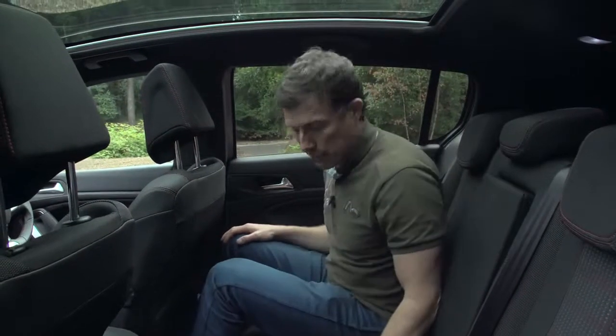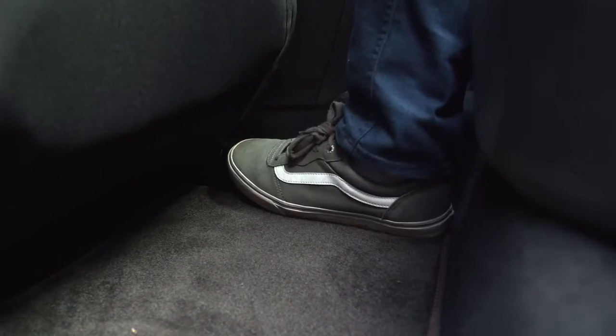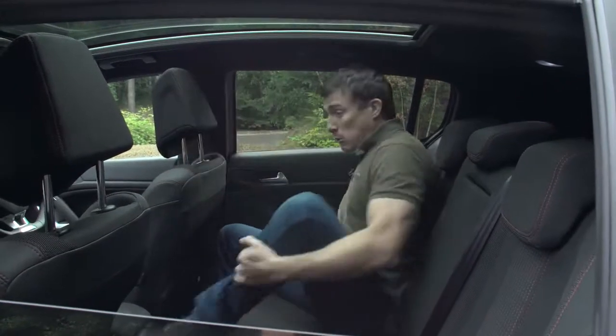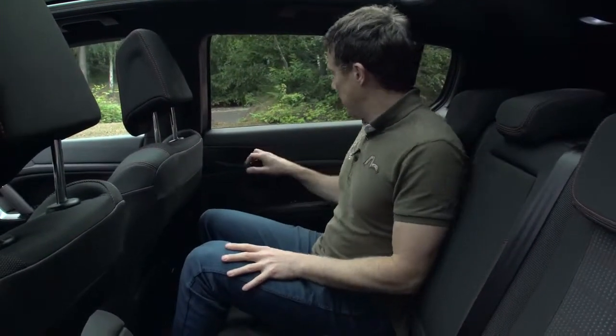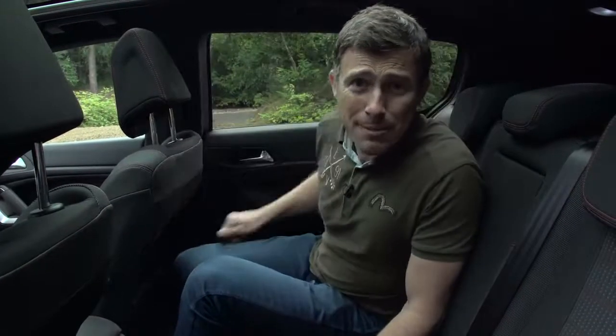It's not great for carrying 3 either. Yes, you've got this hump in the floor, but that's not the problem. The problem is the small footwells, this narrow seat, and the fact that this car's body is quite narrow. So it's actually one of the worst cars in this class for rear passengers. On the plus side, the rear doors do open nice and wide, so you can easily escape your torture.